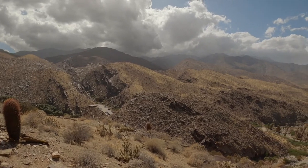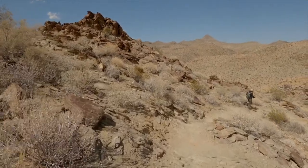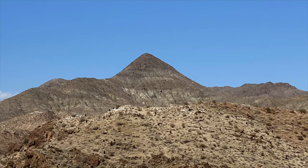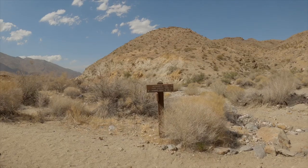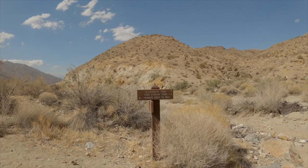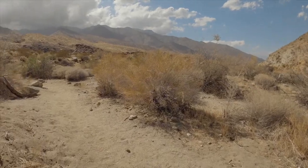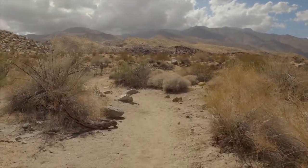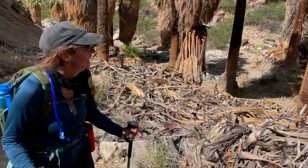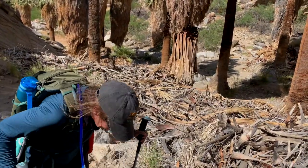There's the parking lot we're trying to get to. There's a bunch of trails around here. Anyway, we're going back to the trading post, half a mile from here. Damn, that trail kicked my butt. Oh, we're back amongst the palms. Shoot. Okay. All right.